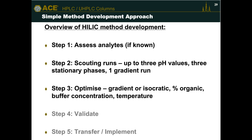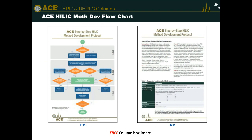The one that has given us real promise, we can move to step 3 to optimize, perhaps some tweaking. Are we going to stick with a gradient or maybe simplify with an isocratic? Do we need to modify the percentage of organic? Look at changing the buffer concentration, temperature, maybe particle size to get more efficiency, changing the column dimensions, and so on. Depending on your industry, we would validate the method according to all the correct protocols and transfer and implement. If only method development was as simple as all that.